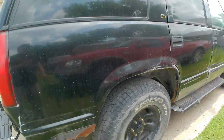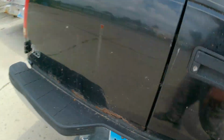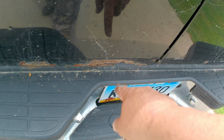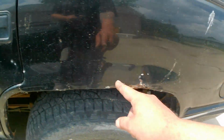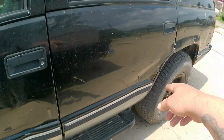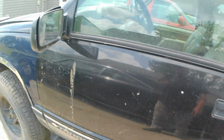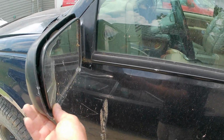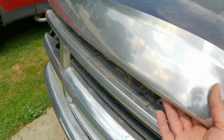But it has a little rust right here. And I think the others, it's starting to rust there now. It's not too bad, but there's a dent in every corner. I probably did that when I was doing another video. Anyways, it's got that 5.7 350 Vortec in it.